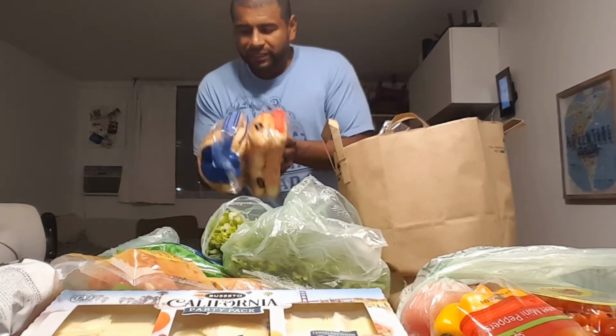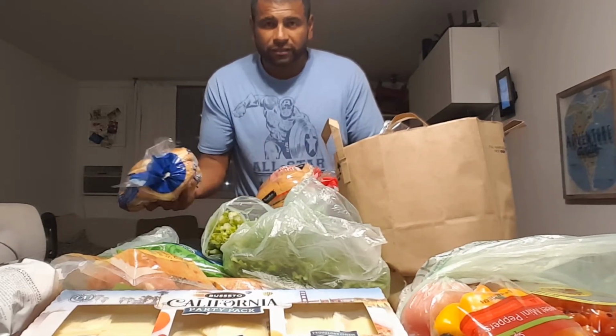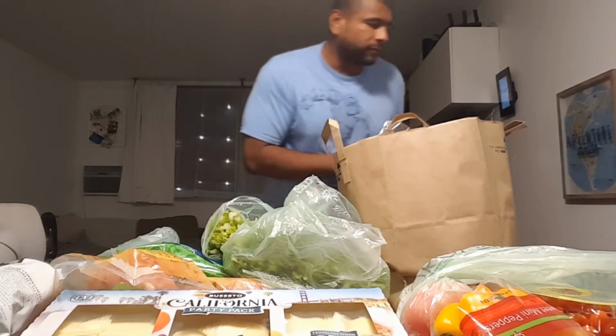So I just got some hamburger buns and some hot dog buns, just because the kids don't like to eat a lot of the vegetables, and this is gonna help convince them to eat the burgers, those hot dogs, sausage, whatever. So this is not keto friendly, okay? Not keto friendly. I'm sure you know that though.